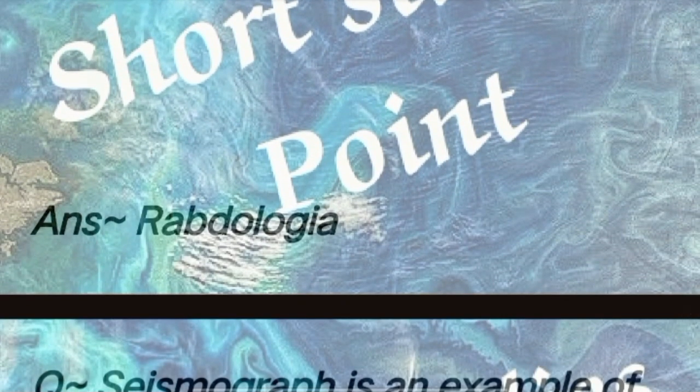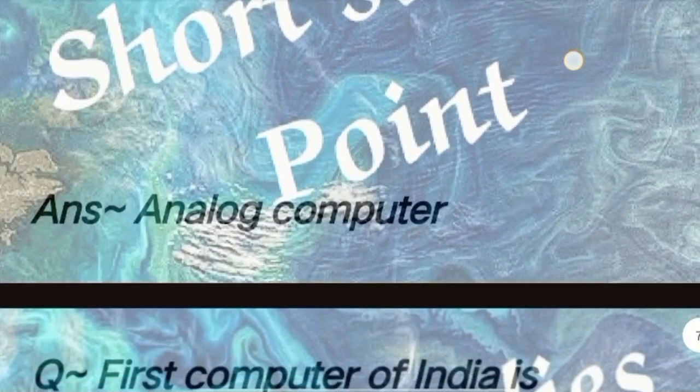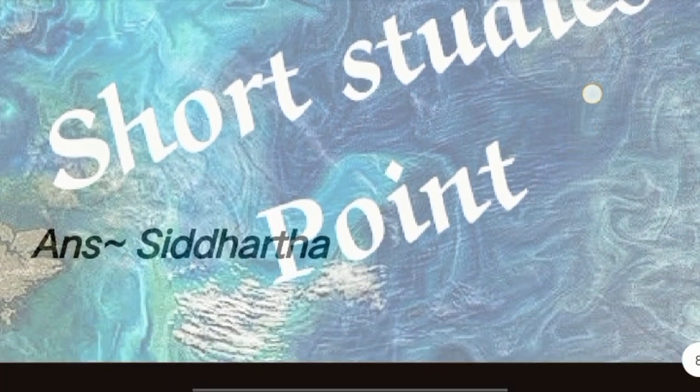Next question: Napier's technology used for calculation is called. Answer: Rabdology. Next question: seismograph is an example of. Answer: analog computer. Next question: first computer of India is. Answer: Siddharth.